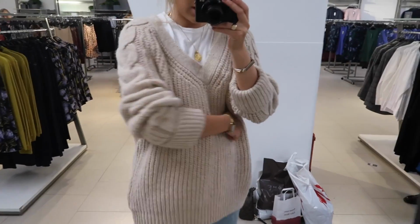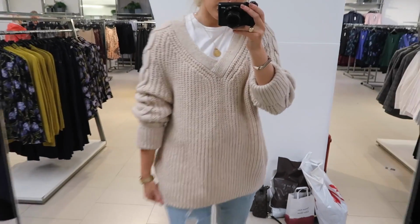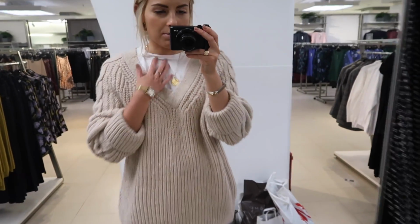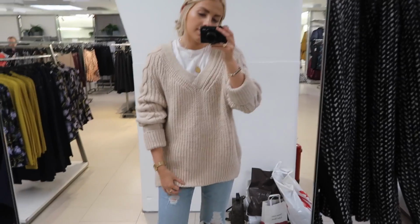I really like it. I'm so glad I didn't buy the other one. It's way nicer and it feels softer as well. And I just think it's a nicer colour. I think it would look nice with a black bra neck underneath or a white shirt or just nothing underneath.